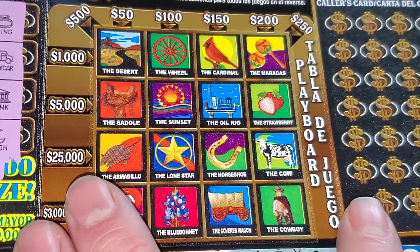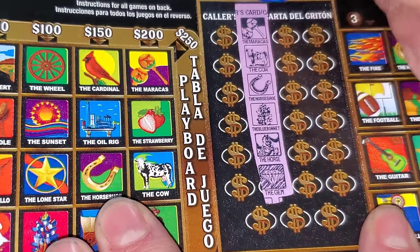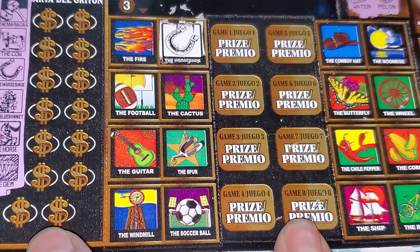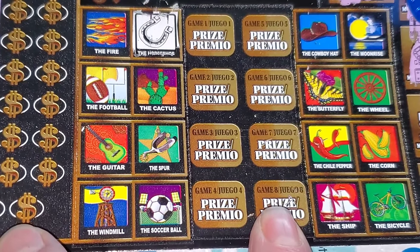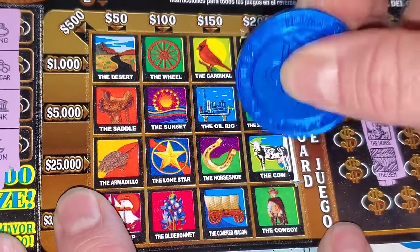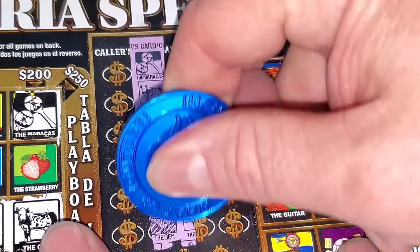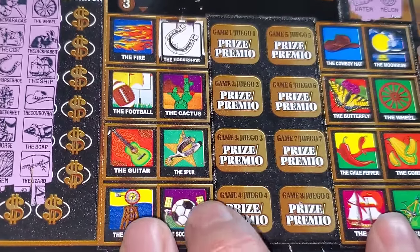Nothing there. Let's get it done the new-fashioned way. Some horizontal bingo. Maracas, cow, horseshoe, blue money, horse, gem. Maracas, cow, horseshoe, blue money. Wheel, rabbit, ship. Hat, boar, lizard.